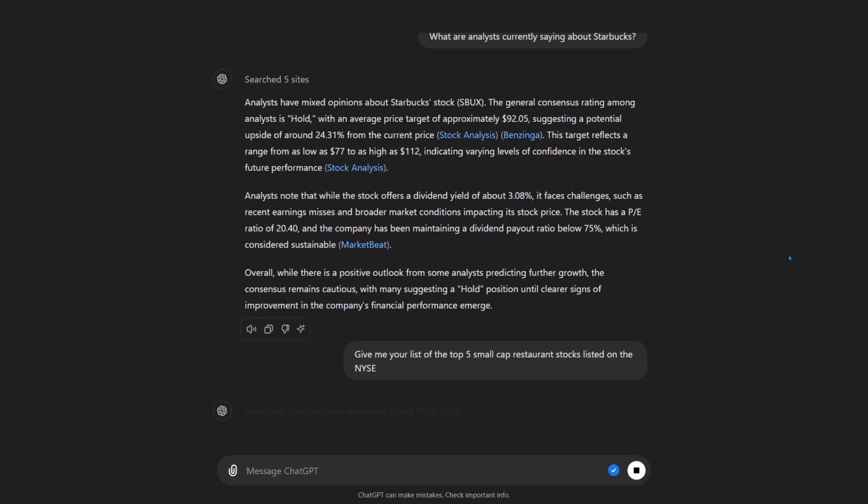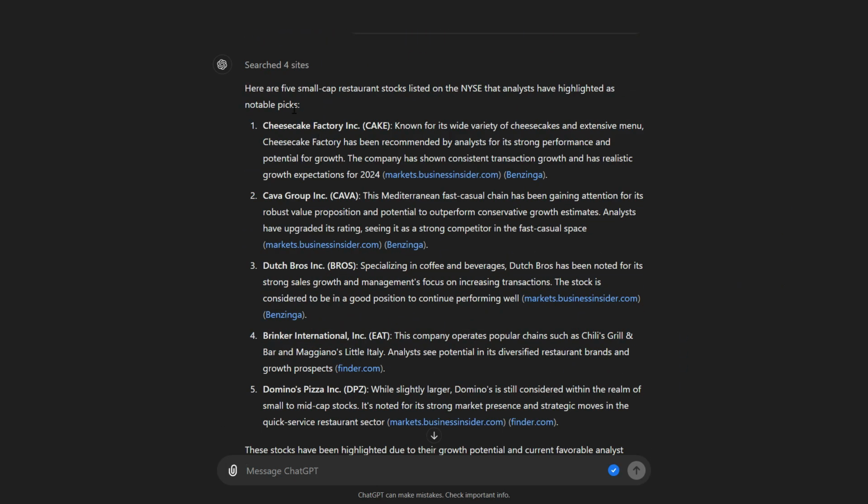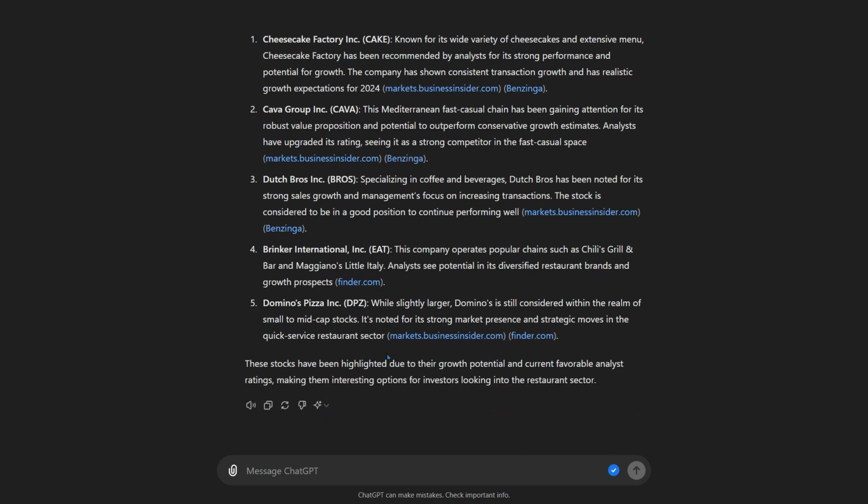And here we go. Just pressed enter. Once again, it's searching the web. It's had a look. It's had a think about it. And here it is. It says 5 small cap restaurant stocks listed on NYSE that analysts have highlighted as notable picks: Cheesecake Factory, Carver, Dutch Bros, Brinker, and Domino's. And it did acknowledge that it is slightly larger and more like a small to mid cap stock, which is true as well.